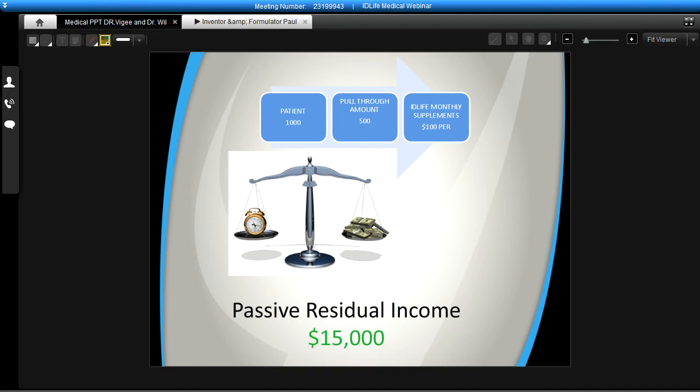Awesome. There are some best practices, and again, thank you, Dr. Wilson, for explaining the iNutrition and the concept behind the assessment test. There are also some best practices that several physicians on our team have been using. Just to give you an example, if you have 1,000 patients and 500 decide that they want to get on the supplements for $100 per month, you're looking at an additional $15,000 in revenue. That's a passive residual income for your practice.